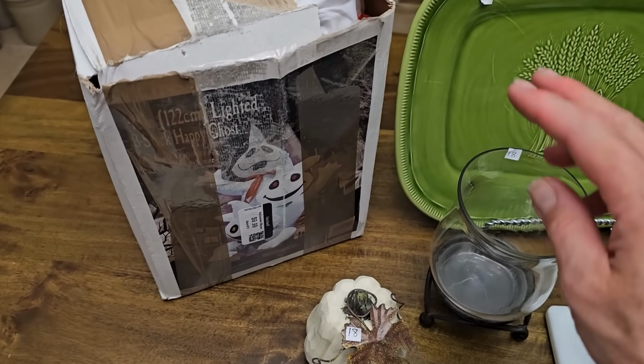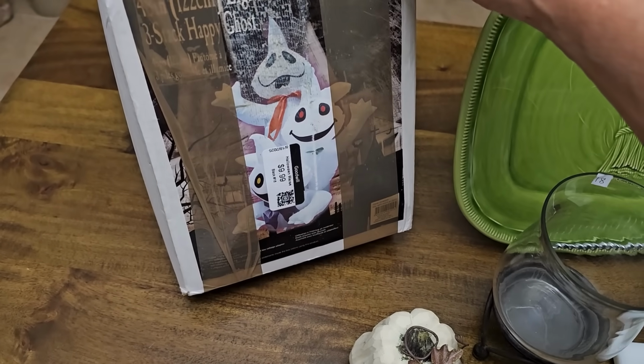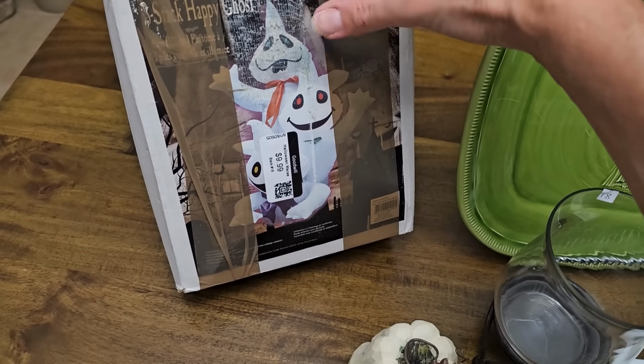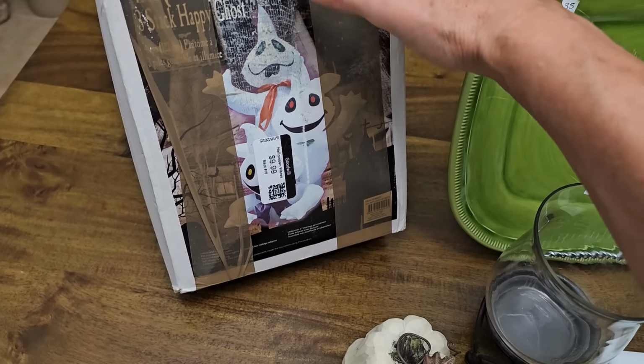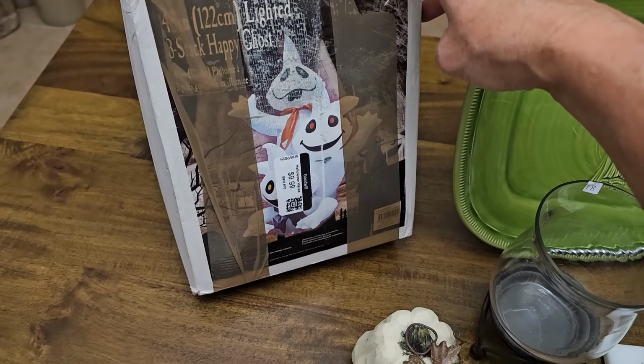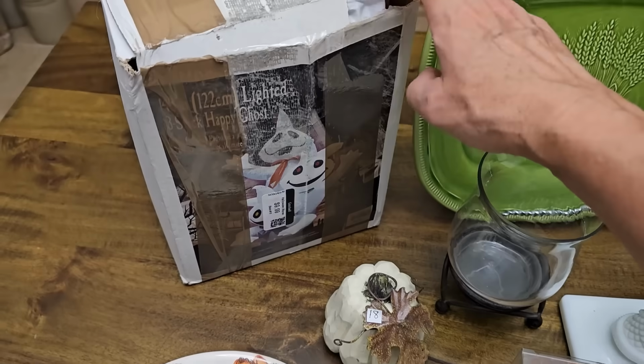I am going to enlist Jake's help in blowing up this lighted ghost Halloween inflatable ornament. He doesn't know, but it was one of his favorite jobs during the holidays to plug in all the inflatables on our balcony.